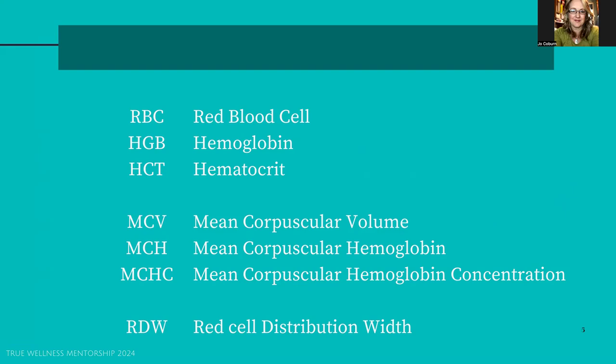but we went over this last Friday. I just want to make sure that these are our key RBC numbers that we're looking at. We're looking at the red blood cell, right? That's a count. We're looking at hemoglobin. That's hematocrit. So you need to know when you're looking at these abbreviations what they mean.